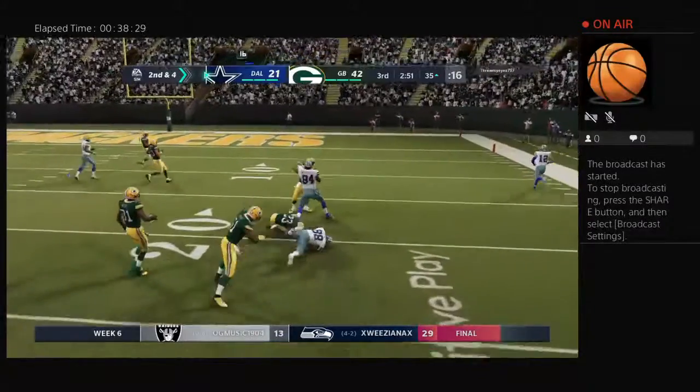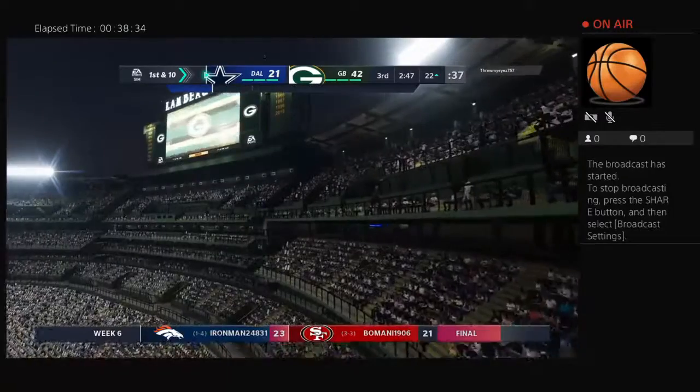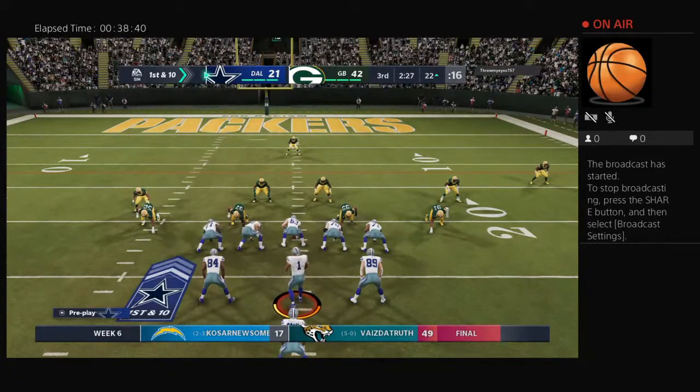Now here's a throw that's complete, and this is going to result in another 1st down as the tackle's made at the Packers' 22-yard line. A gain of 13 yards. They give them 13 yards there on the play and a fresh set of downs.